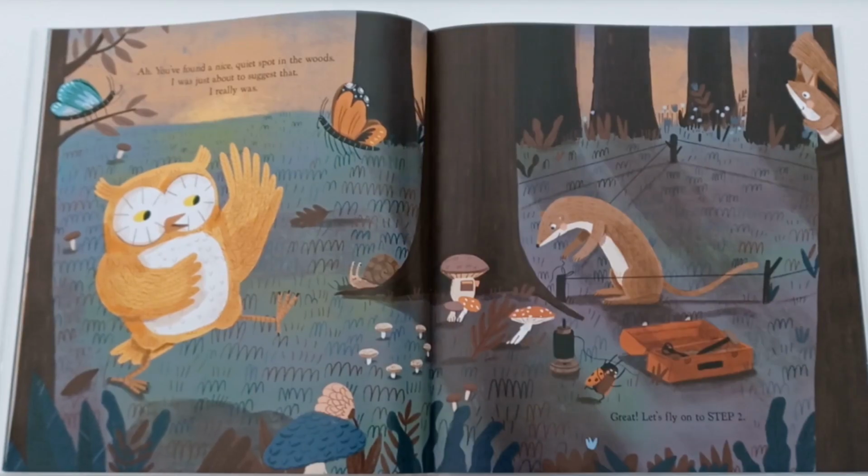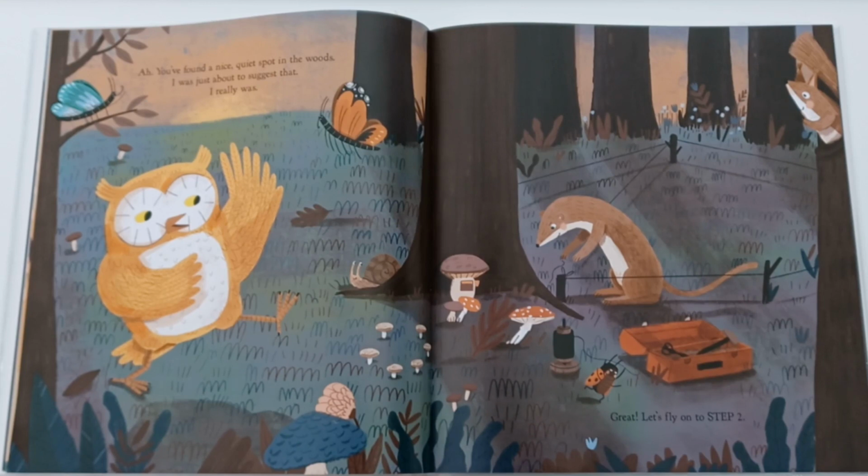You found a nice quiet spot in the woods. I was just about to suggest that. I really was. Great, let's fly on to step 2.